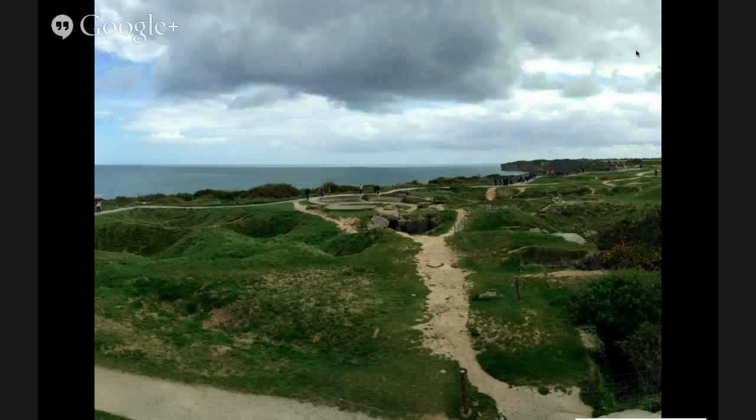So again, it's amazing to think, 70 years ago, people were where I was, and huge bombs were falling from the sky and blowing things up, and it's just very, very sobering to be there.